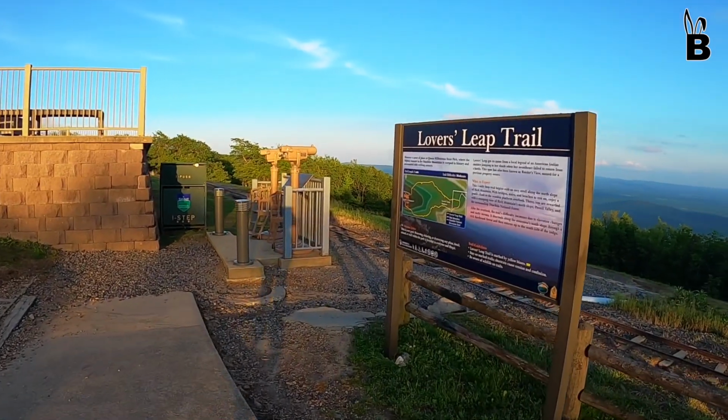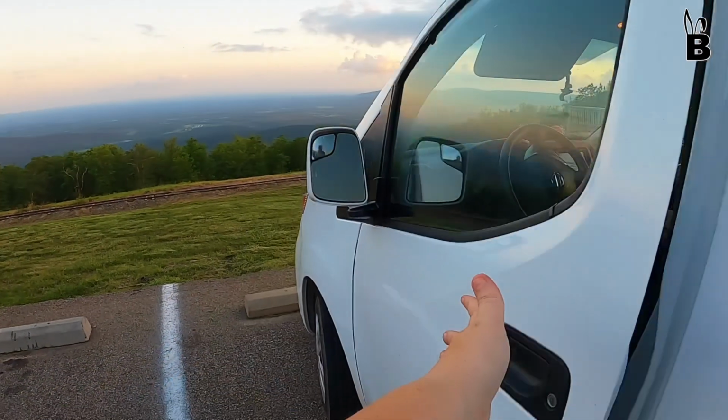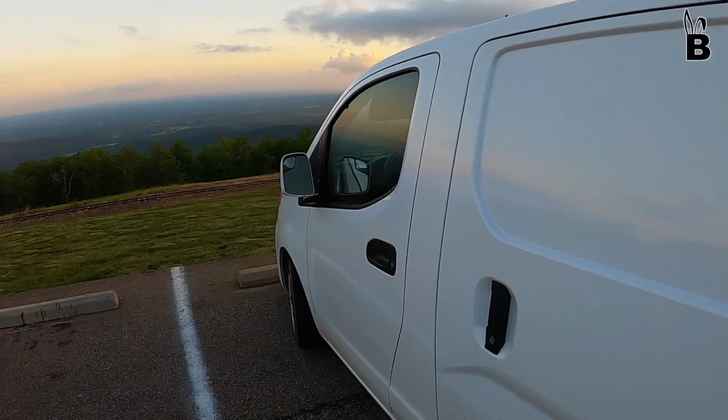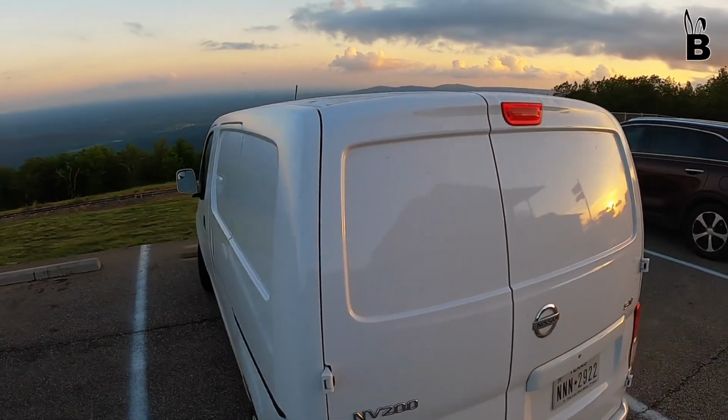Queen Wilhelmina State Park is a beautiful state park located on the top of a mountain. You can actually get some of the best views of both the sunrise and sunset from this particular vantage point, and it has a really unique theme.